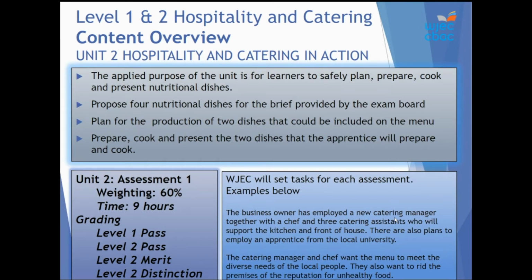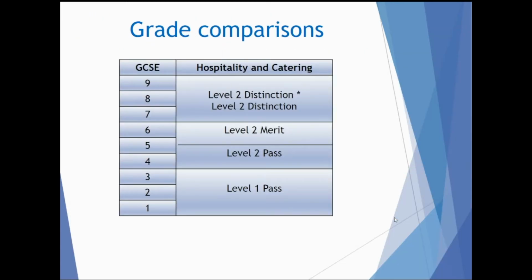Here is a comparison chart to explain. GCSE grades 1 to 3 is a level 1 pass. GCSE grades 4 to low 5 is a level 2 pass. GCSE grades high 5 to 6 is a level 2 merit. GCSE grades 7 to 9 is a level 2 distinction and a distinction star.